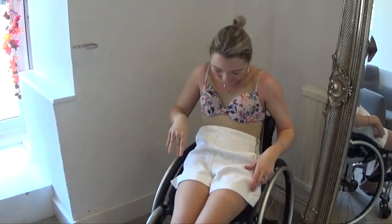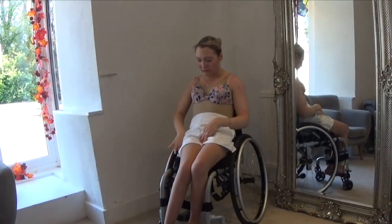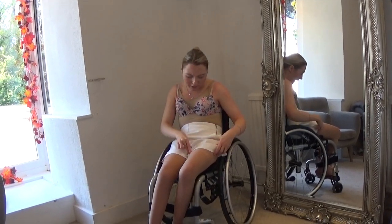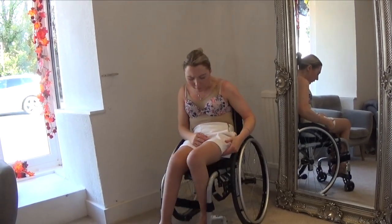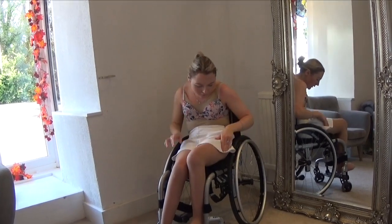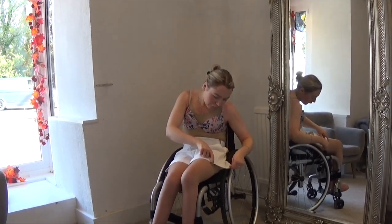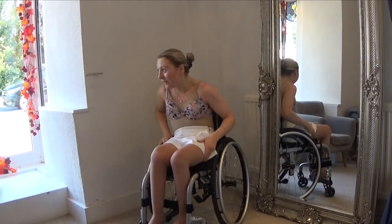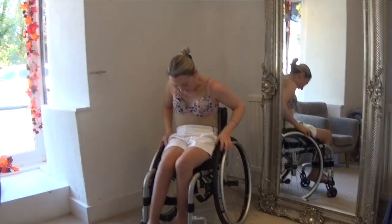You can see, they're not sitting quite right. I tend to tuck things in, so I tuck them in so they don't interfere with the wheels. I tuck them under my knees. You can see where they've gone on the blinking wheel. Look at that! See that black? Don't wear white.